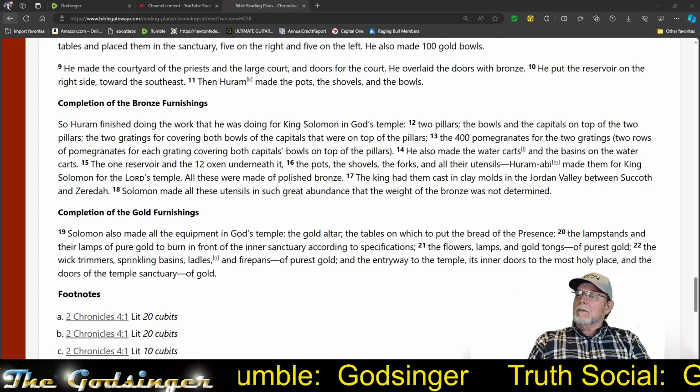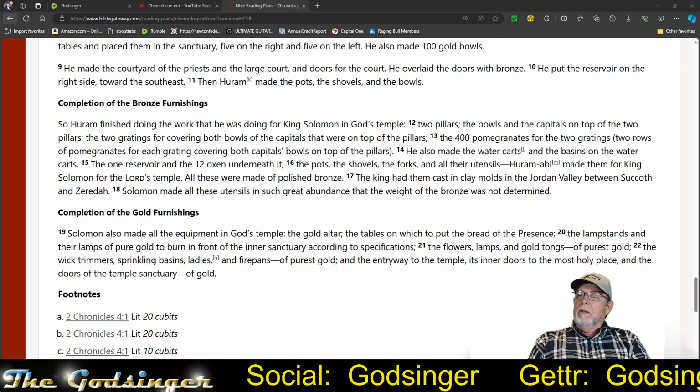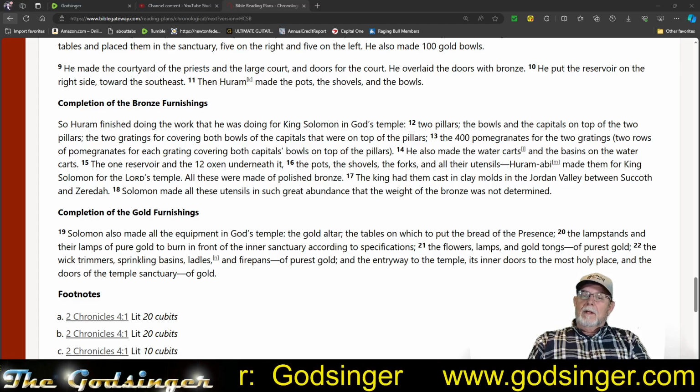He also made water carts and the basins of the water carts, the 1 reservoir and the 12 oxen underneath it, the pots, the shovels, and the forks. This is the house that Hiram built, right? And all the utensils, Hiram Abi made them for King Solomon for the Lord's temple.